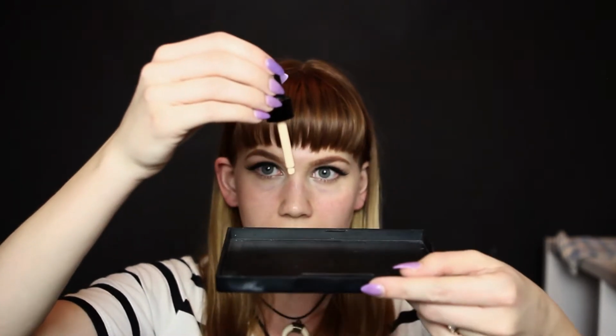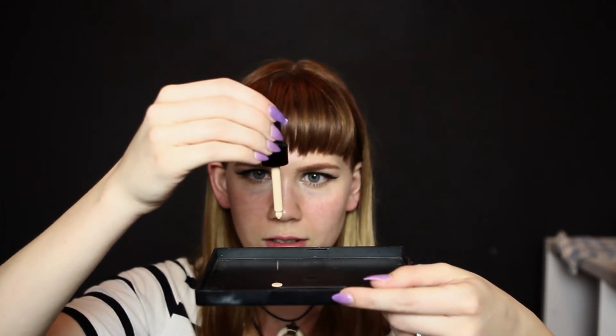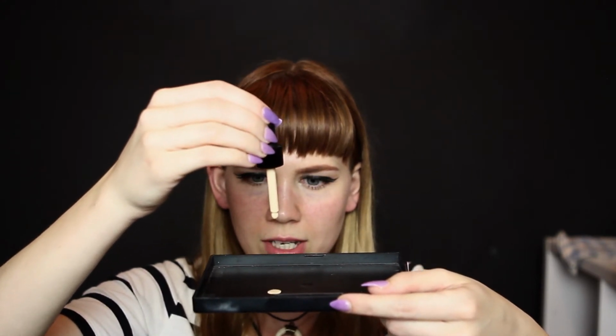Okay. Oh, wait, before I open it, the lady did say to shake it really well before you use it, so I'm gonna do that first. It sounds really liquidy, which makes sense because whenever I played with it in the store, it was very liquidy. So I said I was going to start with 3 drops, so let's start with that. 1, 2, 3. That is such a little tiny bit of foundation.